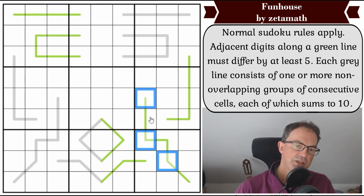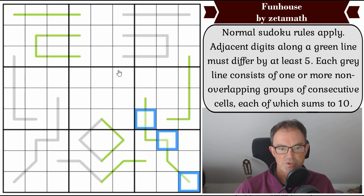So I'm highlighting those squares because these 3 squares have the same polarities. They're either all high or all low. The same is true for these. Same is true for those.